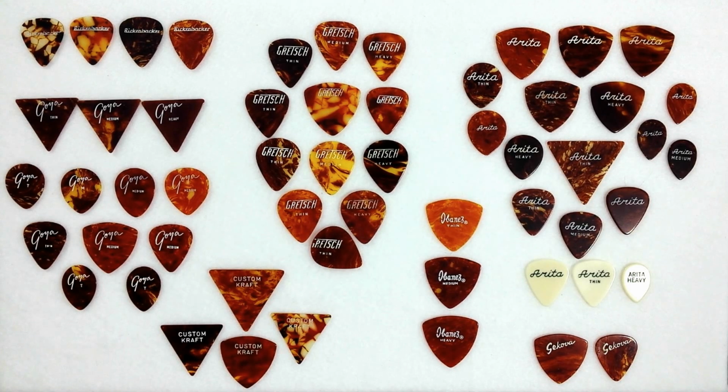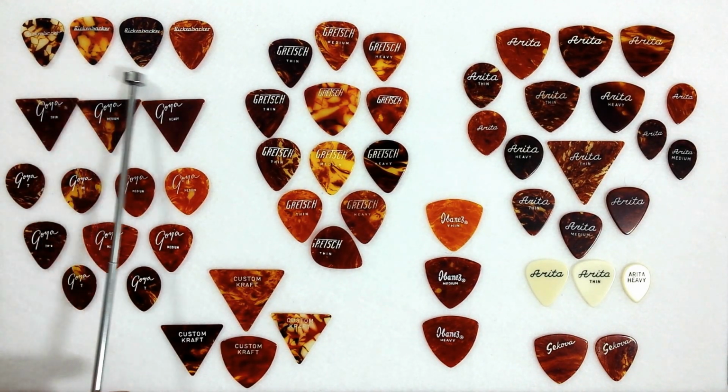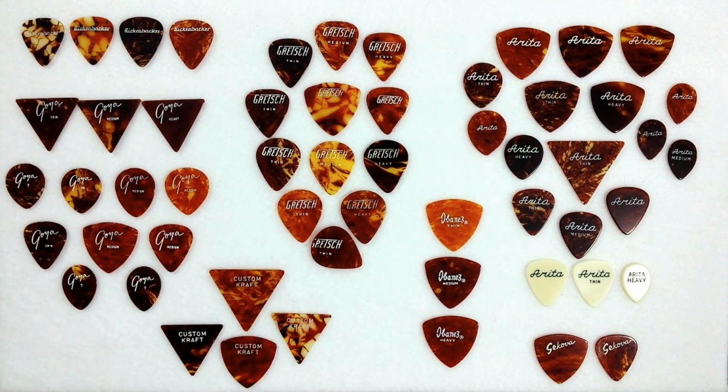Now these are all printed picks, ink print. An interesting thing you may notice if you've been following the videos is how less diverse the tortoise celluloid style is now during this period. We're looking at picks predominantly from the 1960s. However, if you go back to the mid-50s and into the mid-70s as well, and hopefully I'll remember to point those out. A few big names here: Rickenbacker, Gretsch guitars.